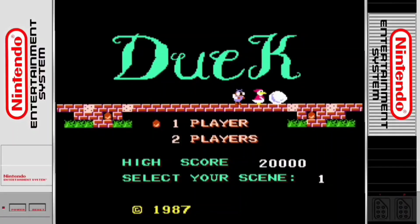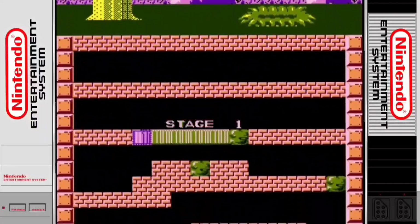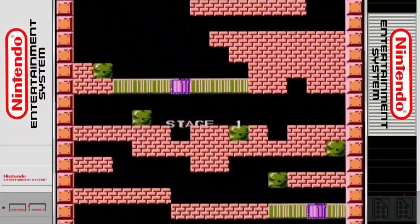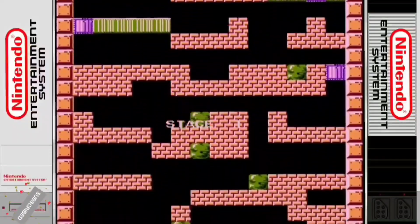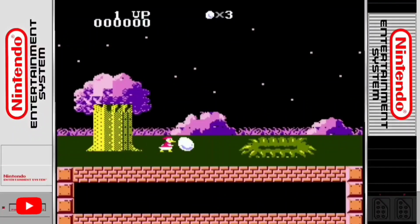I think I played this one before. See if there's any selectors. Interesting, so you can choose your scene. We'll start with scene one. So, what, are you supposed to go all the way down there? What the heck?